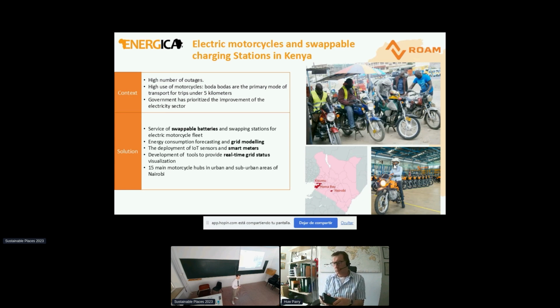So basically, we didn't want to ruin or create more problems in the grid of Kenya, more than the ones that they already had. So we had to come up with a way of forecasting the grid. We installed smart meters. We implemented a real-time platform to see the status of the grid, to see where to locate these battery charger facilities and when to charge the batteries.